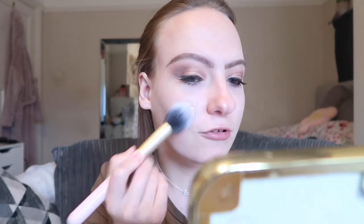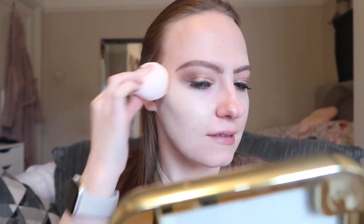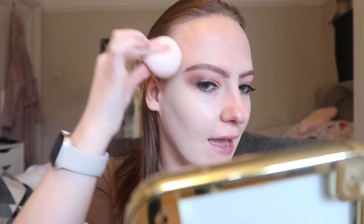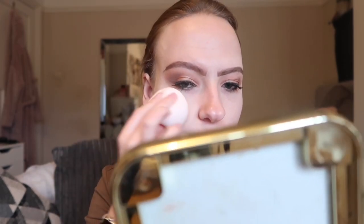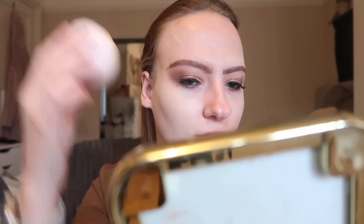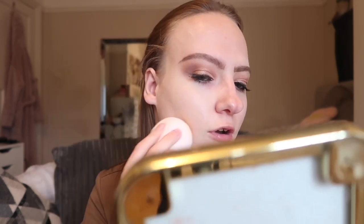I will take my Doll Beauty blending brush, and I literally just put a little bit of it on my face like this, and then I will go in with my marshmallows. You just dab it like this, and as you can see, that all blended out in one. Honestly, it's just the perfect marshmallow sponge to use because it just blends out in seconds, and it just makes your foundation look so flawless.